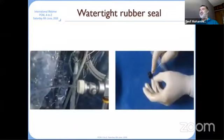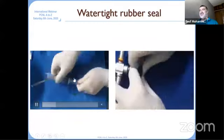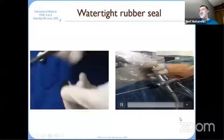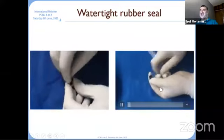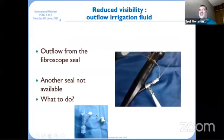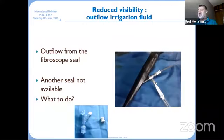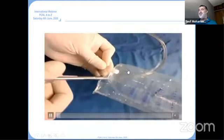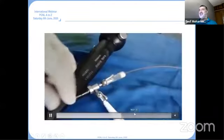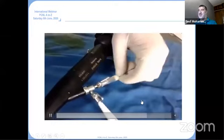So if you are doing PCNL and you have this large outflow and you don't have a spare rubber seal, you can use the head of a syringe to take a small flap, or use its wall in the nephroscope, and it is very effective. Also for the flexible scope, we have this large outflow, and we don't have this fancy fibroscope seal, which costs between $20 to $30 in Morocco. So what will you do? We have the injection port of a serum bag, and it is very good, and also very tight. It controls the movement of the fiber or the basket.